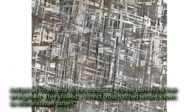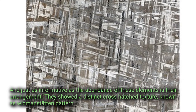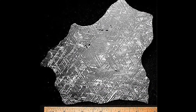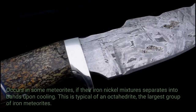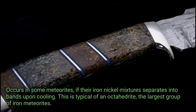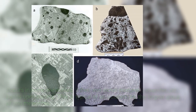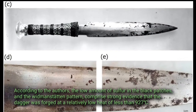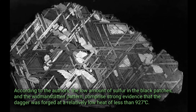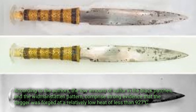And just as informative as the abundance of these elements is their arrangement. They showed a distinct cross-hatch texture, known as Widmanstätten patterns, named after the Austrian mineralogist Count Alois von Beck-Widmanstätten. It occurs in some meteorites, if their iron-nickel mixtures separate into bands upon cooling. This is typical of an octahedrite, the largest group of iron meteorites. According to the authors, the low amount of sulfur in the black patches and the Widmanstätten pattern comprised strong evidence that the dagger was forged at a relatively low heat of less than 927 degrees Celsius.